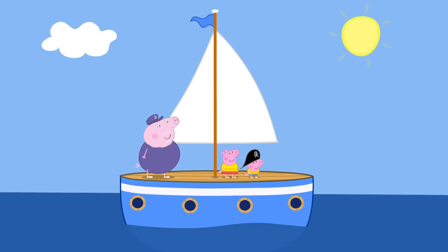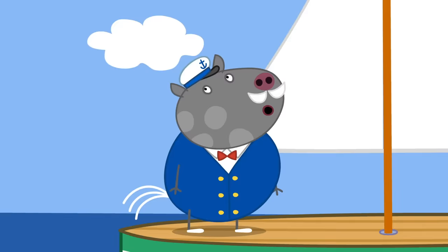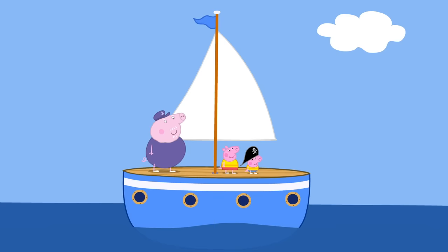Ahoy there, Grandpa Pig. Are you okay, though? Do you need any help or advice, old chap? We're doing just fine, thank you. Bye. Grandpa, they're going quicker than us. There's no need to hurry when you're sailing.